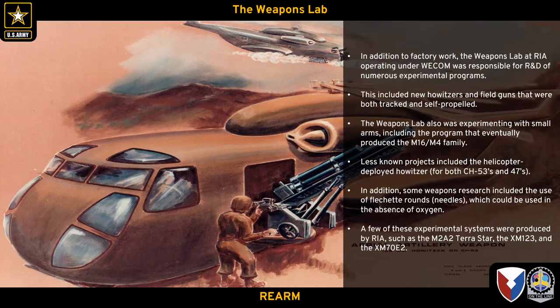Some of the weapons, however, were very out there. And some of them used rounds such as flechettes, which are basically dart-looking projectiles that have no gunpowder or explosive in them. And we have a few documents that are looking into the feasibility of using flechettes in outer space, for example. So that kind of research was happening there. And even a few of these systems were actually designed that could use flechettes. A couple of those are at the Rock Island Arsenal Museum. And I believe that they are still there. I don't think those went anywhere.